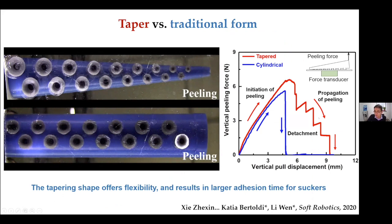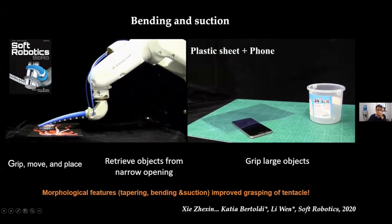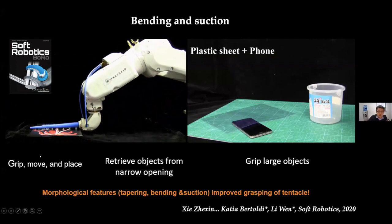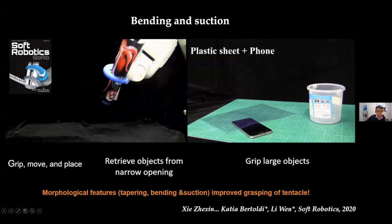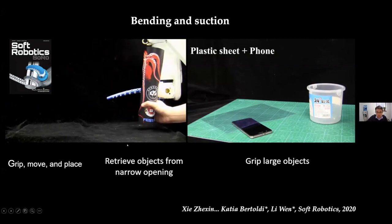If you look at the red curve in the figure on the right, it can stick longer than the traditional form. So if we look at the effect of the bending and suction, we can see that it can grip, move, and place a piece of paper.